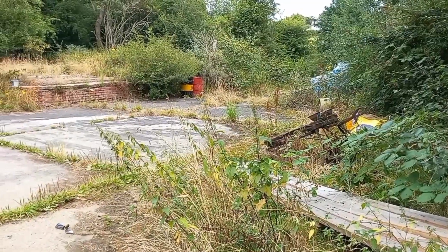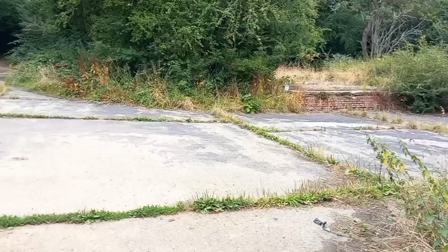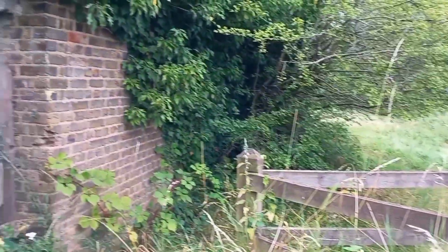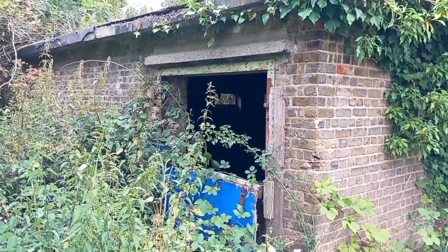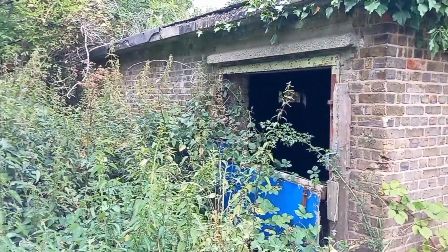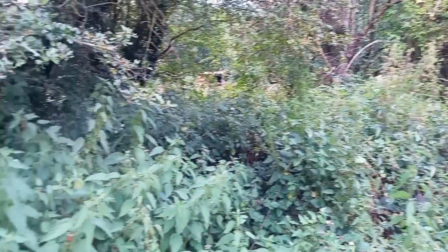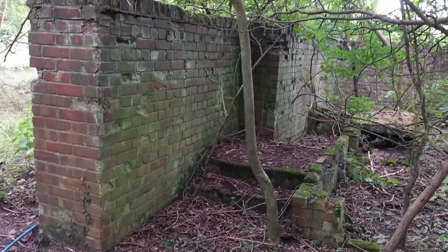Again, it's just another place that's open. You can just walk around it. It's quite bizarre, to be honest. Feels like a place that you shouldn't be walking through, but you absolutely can. I saw on the map that there is a gun and pistol club around here, so when I saw these old buildings I thought it might be something to do with that, maybe even like an old gunpowder mill or something, but no, it is part of an army camp.